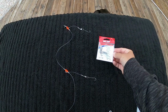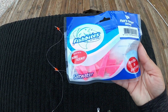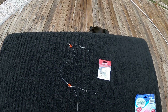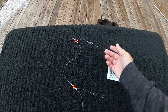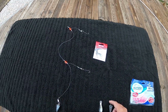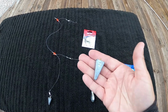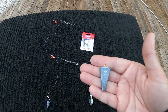A lot of people use Fishbites on there. They'll stay on there for a long time. You can put shrimp, mullet, fresh or frozen, whatever. You can pretty much put anything on these hooks to be able to use the bottom rig. And like I said, you can change up. When it's a sandy bottom, I prefer to use the pyramid weights, because they dig into the sand really well and hold.